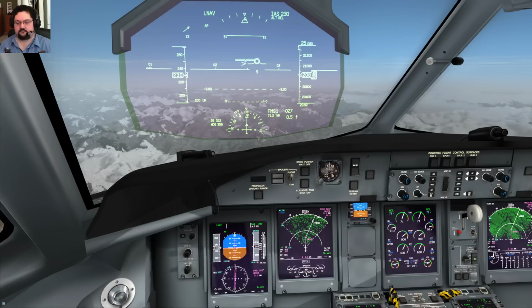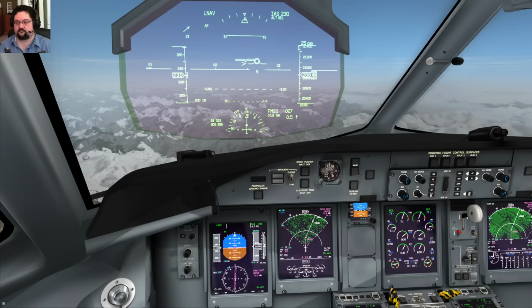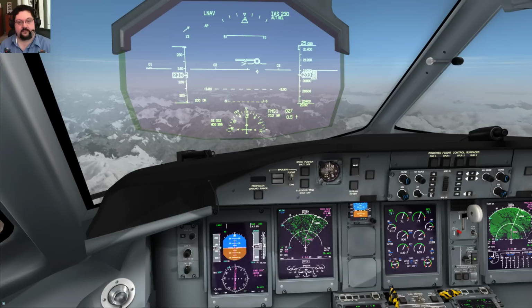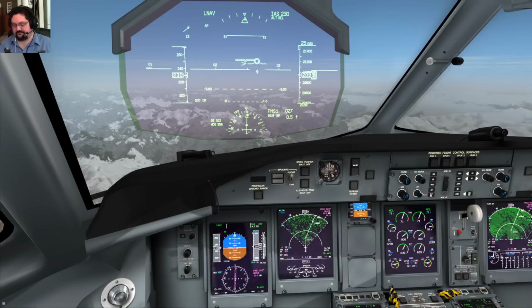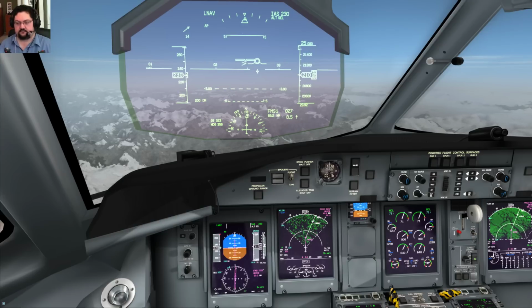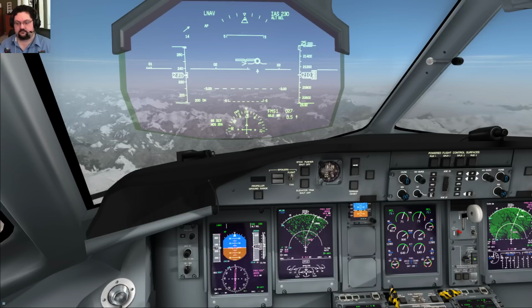American 2630, contact Seattle 135.15, safe flight. Roger, 135.15. Vancouver Centre, American 2630, to answer your question, yes, you can resume normal speed as I said about 15 minutes ago. Oh, okay, sorry about that. American 2630. Yeah, have a good night. Bye.